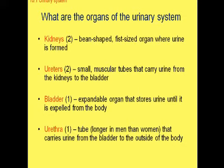We have two ureters, which are little muscular tubes, and they're going to take the urine from the kidneys after it's made all the way down to the bladder. We only have one bladder, and the bladder can stretch, so it can get bigger if you have a lot of urine in it, and it can get smaller if you don't. Okay, so it holds the urine until we urinate. We have one urethra, which is the tube that leaves the bladder and takes the urine to the outside of the body. In females it's short, and in males it's longer.